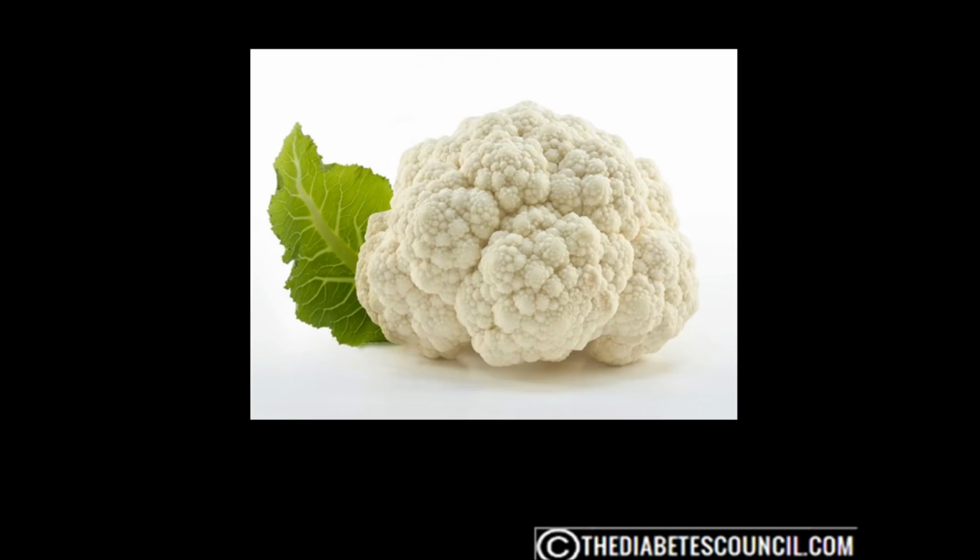1 cup of raw white cauliflower contains only 25 calories, 2 grams of dietary fiber, and 80% of the recommended daily amount of vitamin C. Plus, the GI and GL, 0.